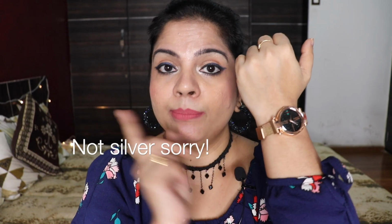The strap is so soft and the best part is how the strap works. However loose or tight you want it, you just pull the strap and it's a magnet. There. This is just a magnet. So even if you have thicker hands or thinner hands, this watch is going to work for you. And they have multiple colors. They have silver, black. I like the purple one as well. They have rose gold and so on and so forth. They have a variety of colors in this.